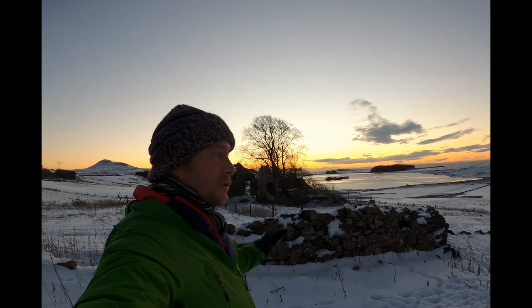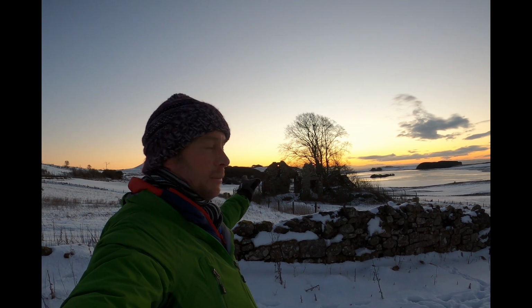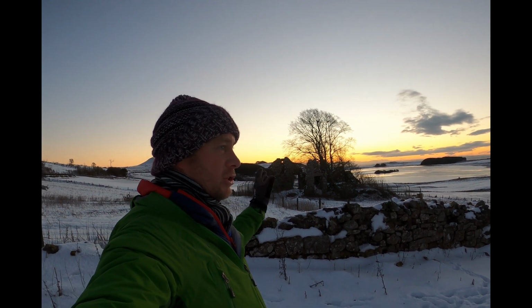So I'm going to bounce around this little ruin at the minute, see if I can get some nice shots. Obviously try and frame that in the background of it as well. But yeah, absolutely beautiful this morning. Real crisp wintry morning.